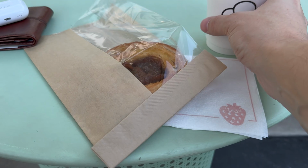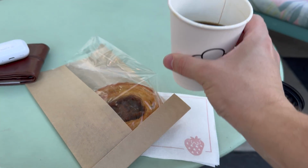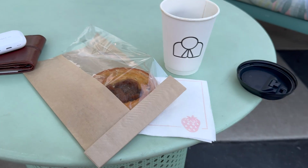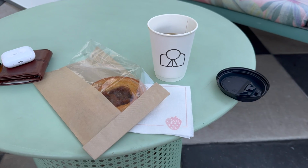Alright, so I've got a pastry, which is an apple and cinnamon, and a black filter coffee. And it was $15, and you need to leave a tip. So, yeah. It's nice coffee.